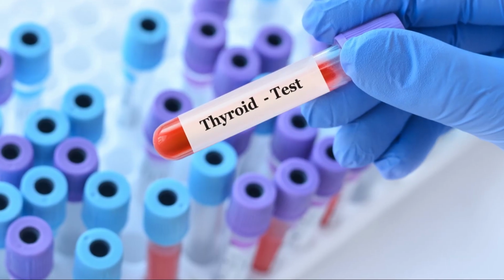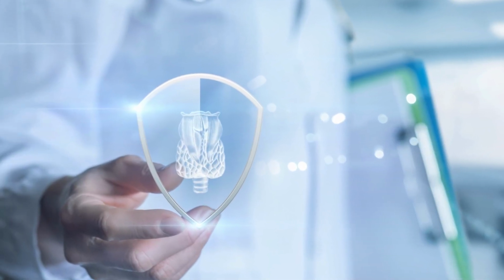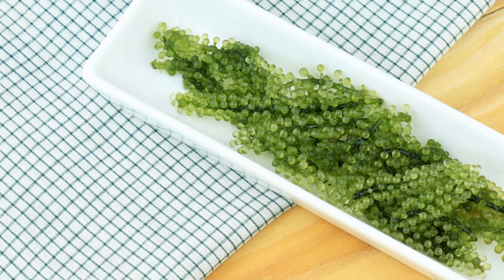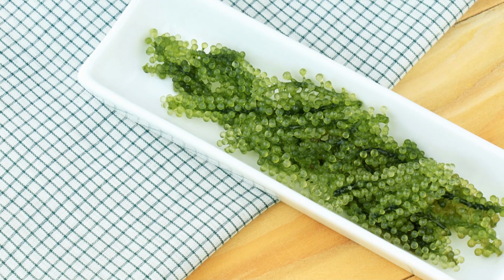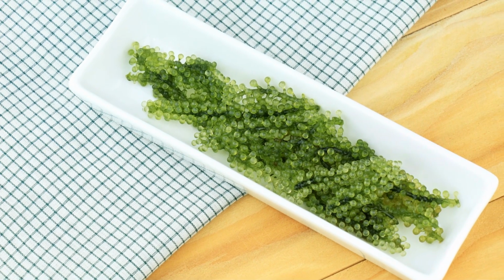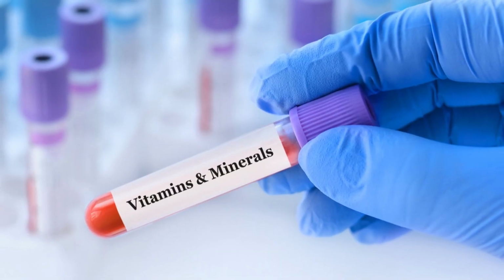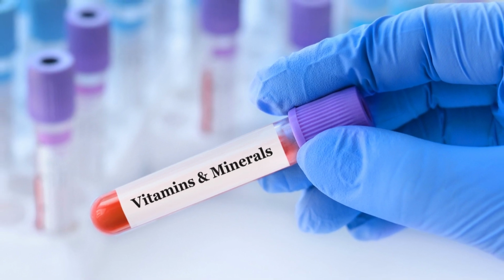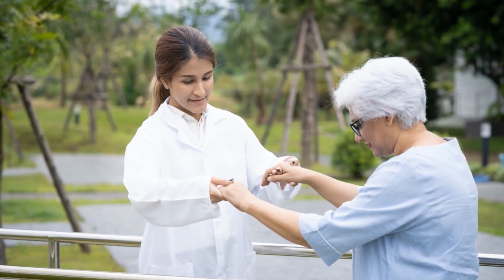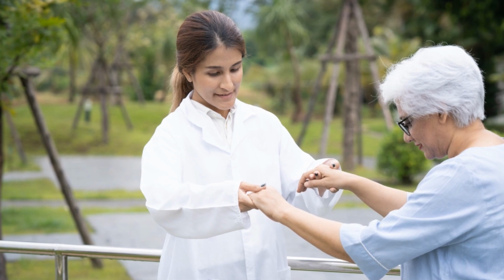4. Thyroid panel with TSH. Negative results issues might include hypothyroidism or hyperthyroidism. Holistic protocol. Diet. For hypothyroidism, include iodine-rich foods like seaweed and fish, and selenium-rich foods like Brazil nuts and sunflower seeds. For hyperthyroidism, limit iodine-rich foods and focus on cruciferous vegetables and lean proteins. Supplements. Selenium and zinc are beneficial for thyroid function. Avoid taking calcium or iron supplements at the same time as thyroid medication. Lifestyle. Regular exercise and stress management are crucial. Consider practices like Tai Chi or Pilates, which are gentle on the body.